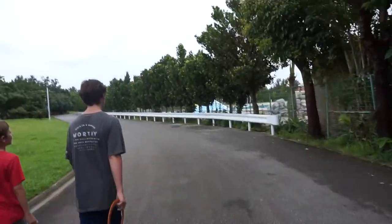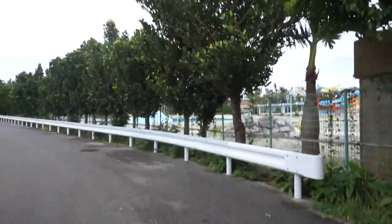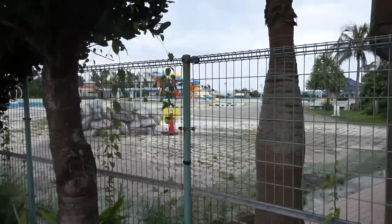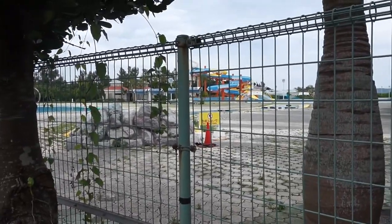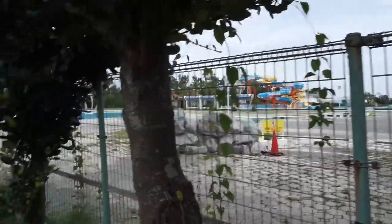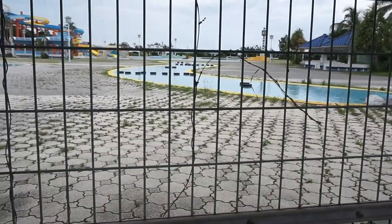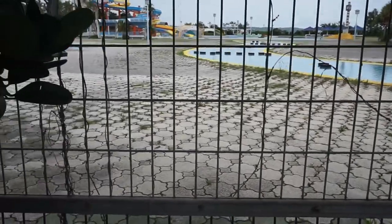So we're maybe 10 minutes into our walk, and we come upon the water park. This is where we like to come to go swimming. We have slides and a couple of lazy rivers. It's like a little river that doesn't really do much. It's fun to sit on. It's warm. It's always the warmest one.